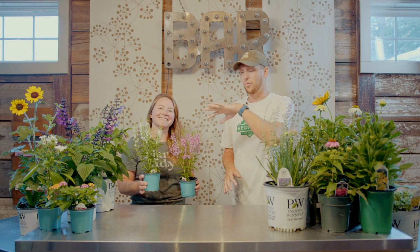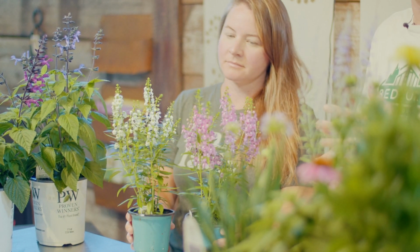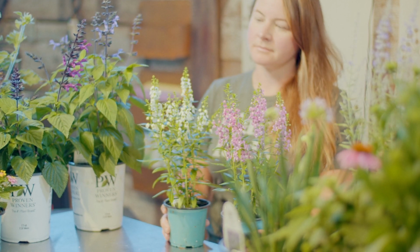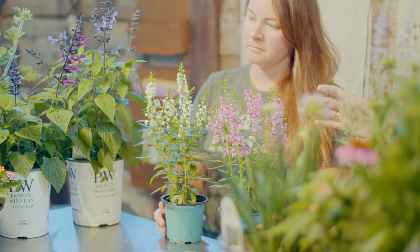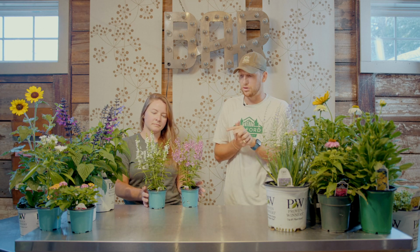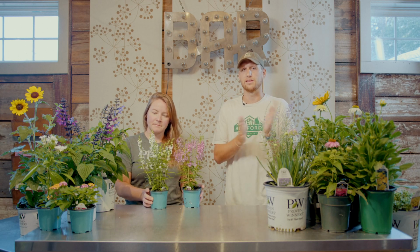So here we have the Angelonia in front. Veronica will hold them up for you. We have a pink, a white, and some other colors as well, some purples. They call these the summer snapdragons. If you are familiar with the snapdragons that are planted through the winter, fall, and spring, this is the summer snapdragon. It grows very similar. It gets about 18 inches to 2 feet tall and blooms pretty consistently through the summer. You can give them a little haircut later in the summer, around August, and they'll bloom again for you, even going into Thanksgiving before you have to replace them.